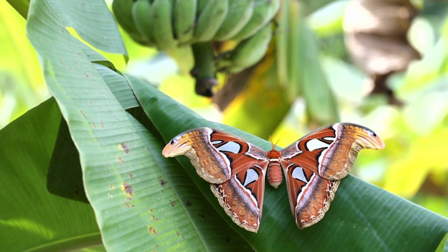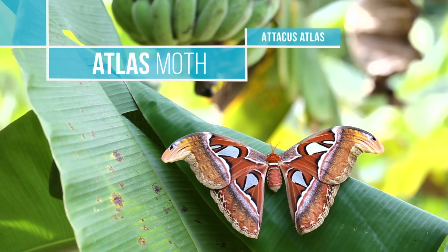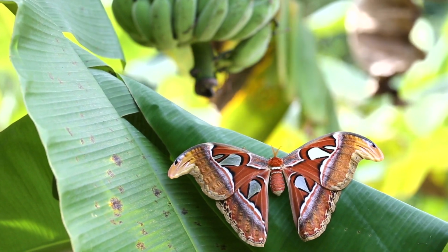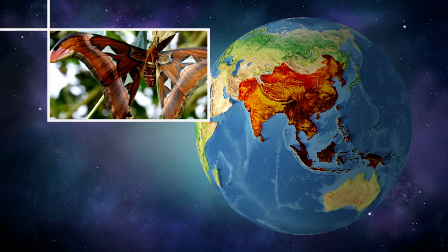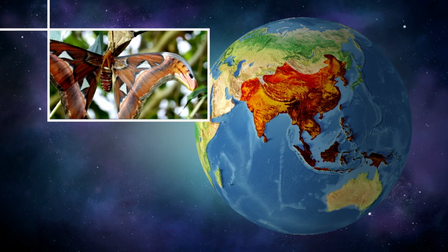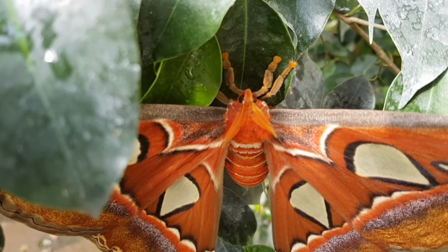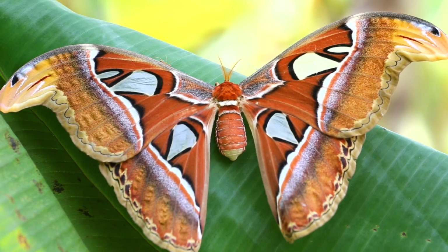On the other end of the size spectrum is the Atlas moth, or Attacus atlas, one of the largest lepidopterans in the world, which is found in the forests of China, Malaysia, and Indonesia. Their wings reach up to an impressive 12 inches long, with color patterns including red, green, and cream.